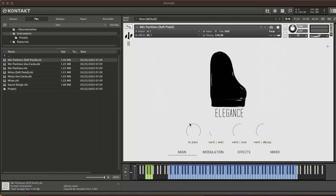Let's see what you actually get with Elegance from Audio Brewers. If you open the instruments folder, you're presented with these several presets here, and you'll notice after the end of these, you actually have some extra words like soft pedal, una corda. There's nothing after that mic position bit.